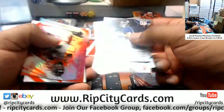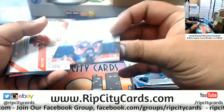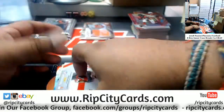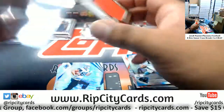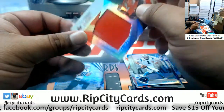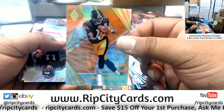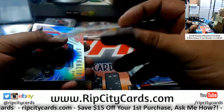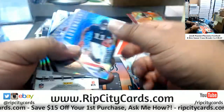Anyway, Devonta Freeman, Falcons, 199. Am I losing my mind right now? Ronald Jones with the Bucs to 100, the patch. This box is all over the place. I usually don't have to flip cards like this. James Washington, 99, Steelers. Whoever packed this box was just like, fuck it.